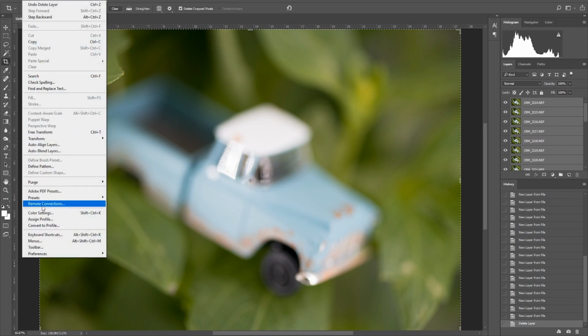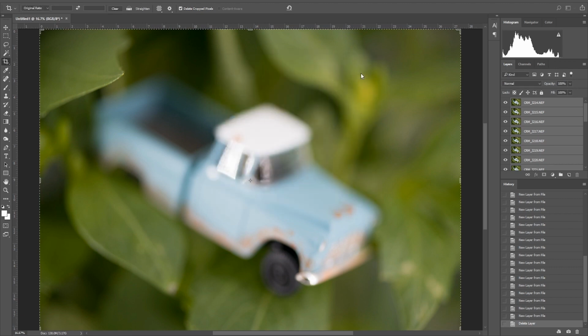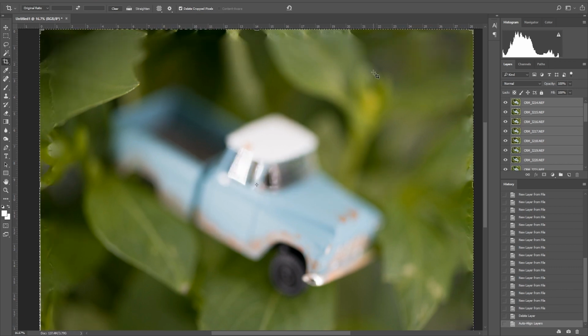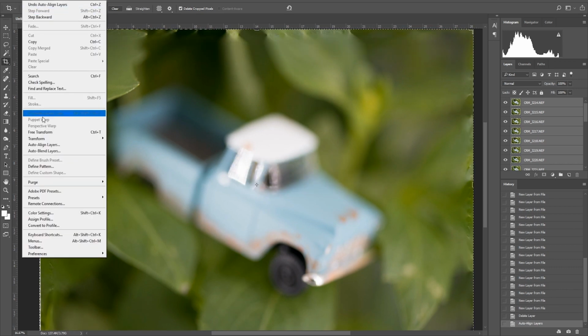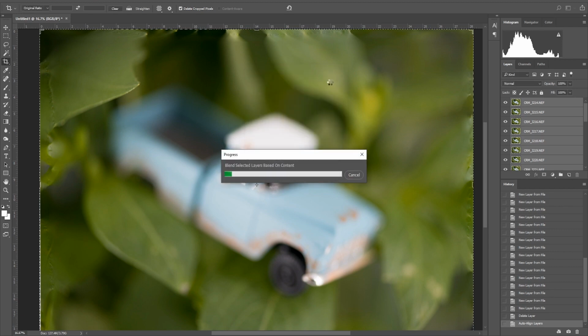Then I'm going up to Edit, and then Auto-Align Layers. So it's going to stack the layers, and you want to hit Auto. This is going to make sure all the images are as perfect as possible. It's going to line up the images as close as it thinks is possible. Okay, and then you're going to blend the images, and you want to stack the images. Make sure you're not in panorama because you're not going to be happy with your results.